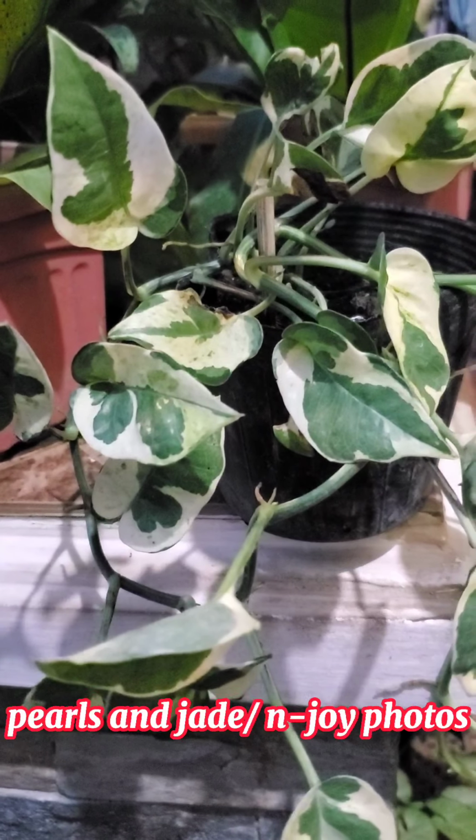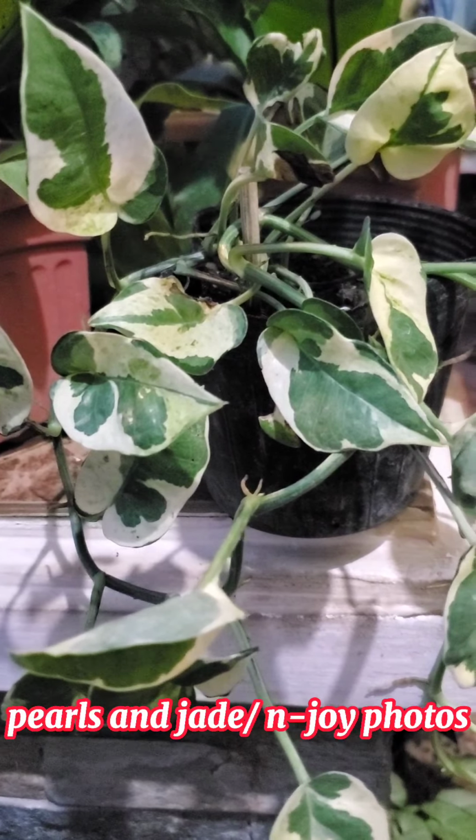This one is another kind of ficus. I'll mention the specific name niya. Maganda rin ang dahon nito. Gusto kong dumami siya ng dumami. Kasi kakaiba, oh. Mas madami yung puti. Tatlong klase ng ficus.